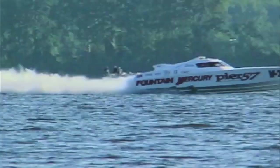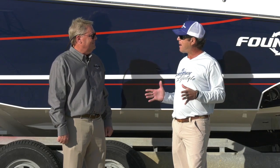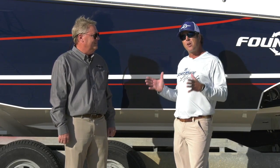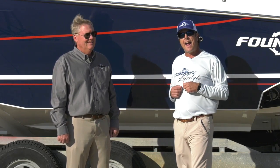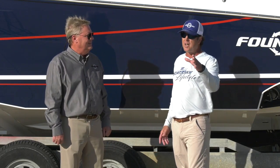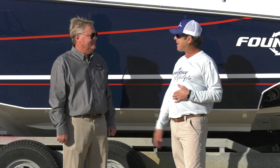A lot of history here. Neat place. Another really neat aspect I love about the fountains is the customizable options. These boats are custom built, folks, for each customer that wants to have one of these amazing fountains. And the thing about Fountain, when you start looking at buying a fountain, folks, we're talking about some excitement. Tell me about that, Jeff.